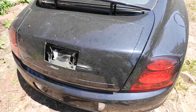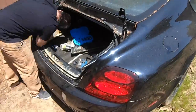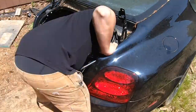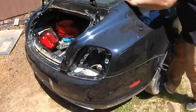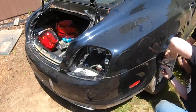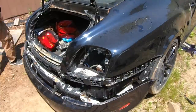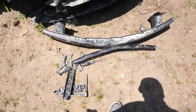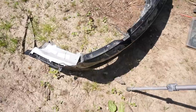All right, we're back. We got the right tools. Let's go ahead and get the trunk lid off. So hot, camera's overheated. Front impact bar, we got that. Front bumper bar, we got that. Some fender clips, we got that. Rear bumper, we got this baby.